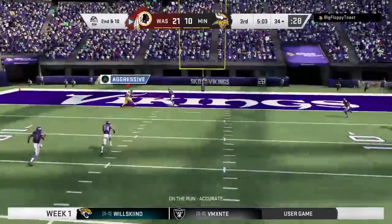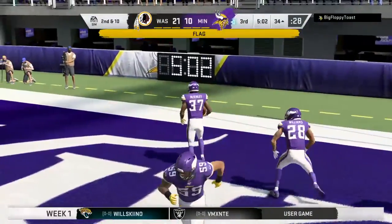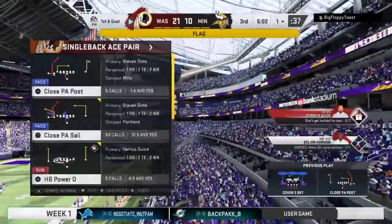Escaping the pressure right. Oh, he's going to let this go. And it'll be intercepted. Read it well, and it's picked. And a big turnover there as his guys will get the football back.